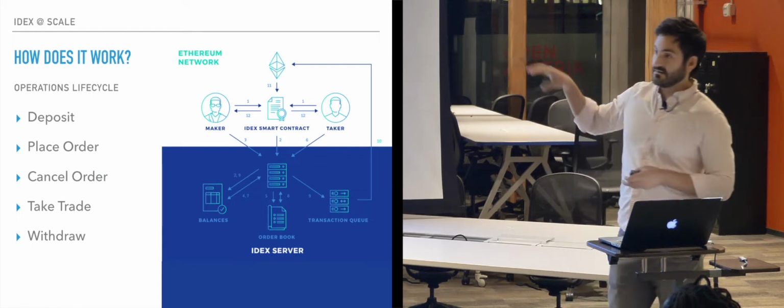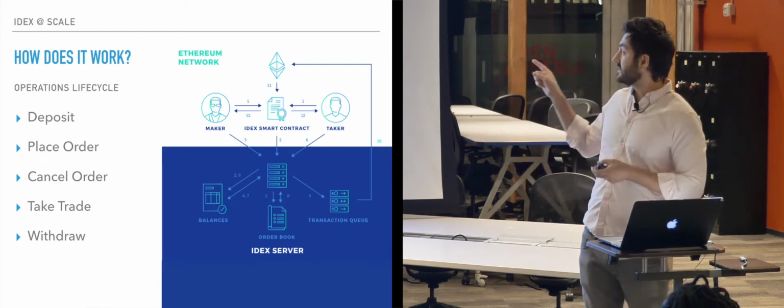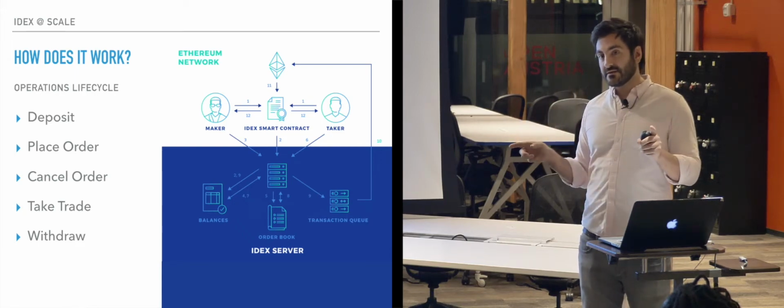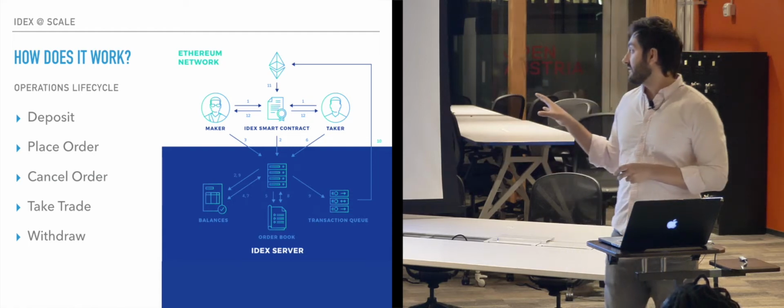And then once we see that, you know, six blocks or so have gone by, we credit everything settled, and we're good to go. But importantly, in that window, both participants of that trade can continue trading without worrying that that's going to settle. And I'll get into how we can guarantee that in a second.